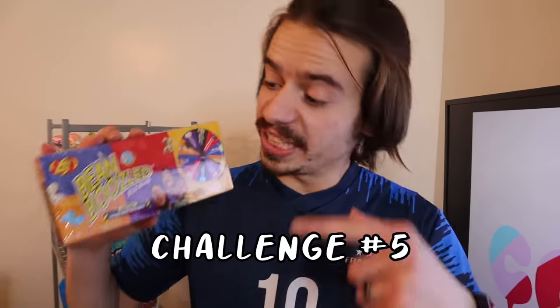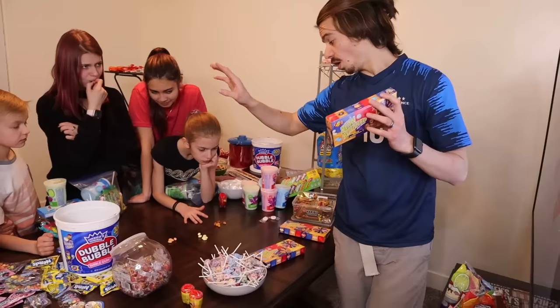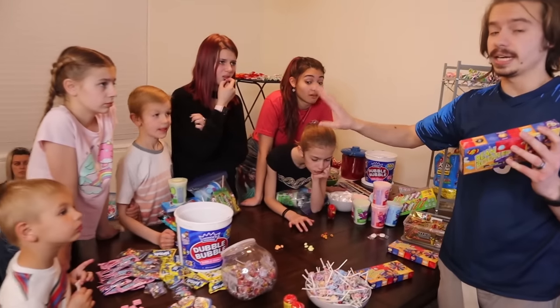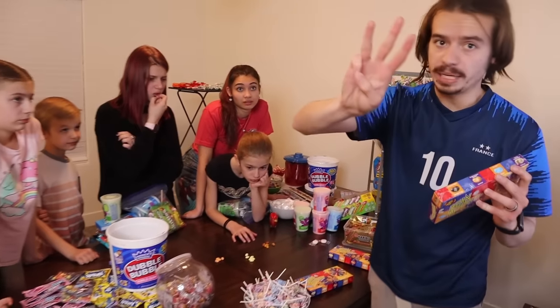The last challenge is Bean Boozled. So we took out the 3 worst beans and they're sitting on the table. You guys are gonna be able to choose all of them or just one of them. I'm doing all 3. All 3, okay. Each one counts for 3 pieces of candy.